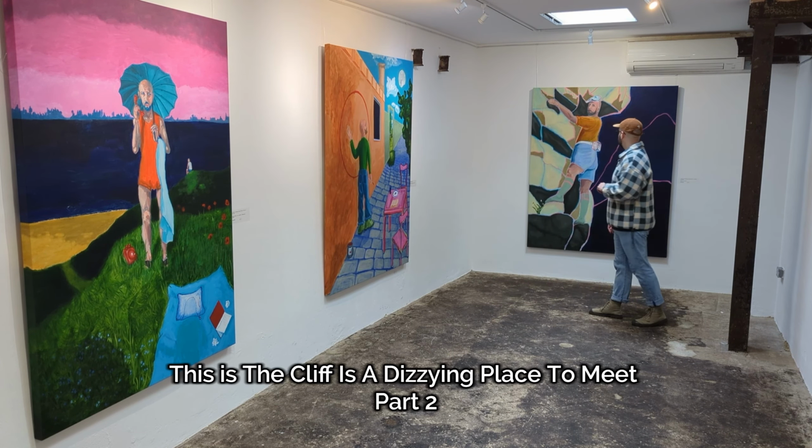A lot of people have commented on this work and said they really like it, that it's a really powerful piece, and I think so as well. I wanted to include it because ultimately the red thread runs through a lot of the paintings, and I wanted to show a physical use of that thread as an ender to the show.